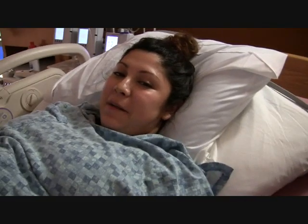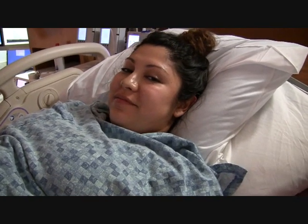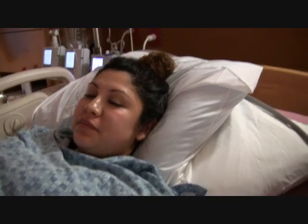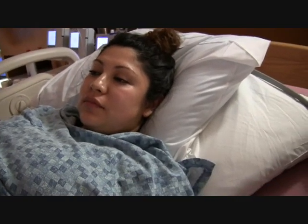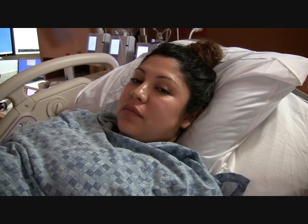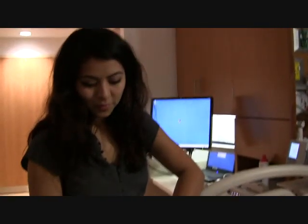Bye! This is Ella after her epidural. She did really, really well. It was really fast. The nurse said that usually it takes either a couple of times or a lot longer for her to find the right spot. And it went by really fast. I stayed with her because Justin's afraid of needles.